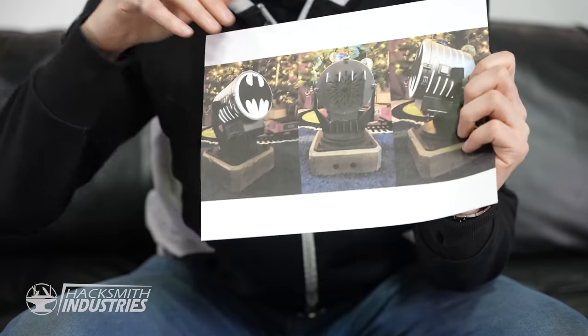Actually, that almost looks like it needs to be focused differently. It's working! I think we need to focus it. We can see it! Working! It's actually working! Yeah, focus it to where your hand is.